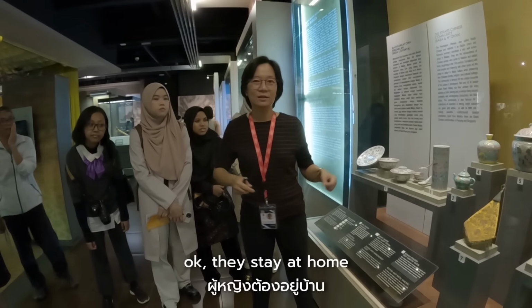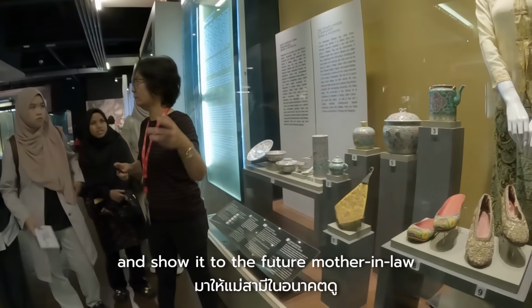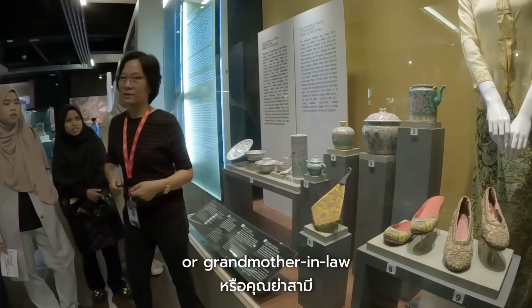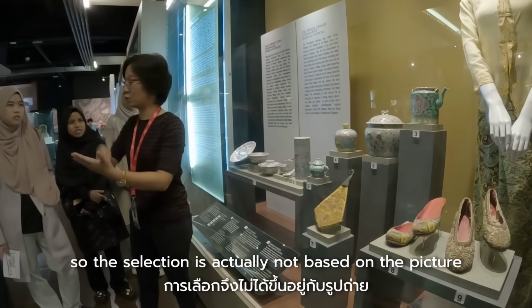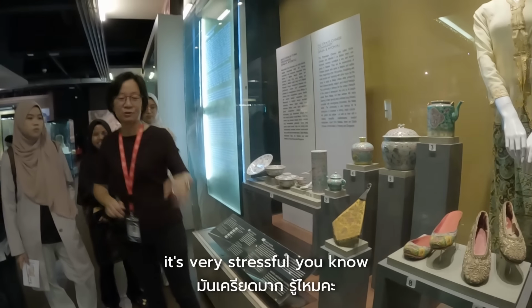Okay, they stay at home. So it's the matchmaker. They will bring in all these embroideries and show it to the future mother-in-law or grandmother-in-law. So the selection is actually not based on the picture, it's based on these embroideries. That's why I'm lucky I'm not from here. It's very stressful, you know.